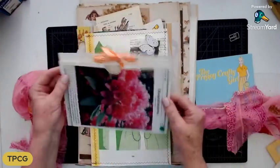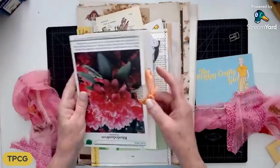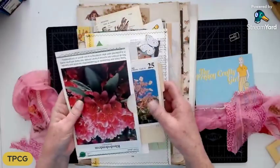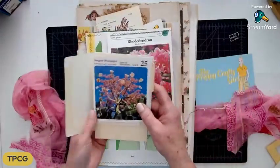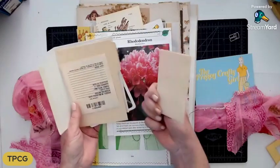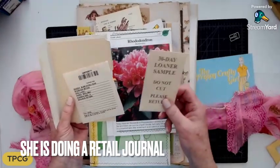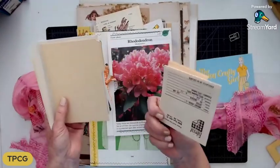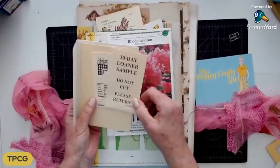I stitched up an envelope out of one of these book pages, out of a gardening book that I had that was a binder. I put some ribbon through the holes. It already had the holes. And then in here, I put one of these cards, some sample. She's doing, I think she said she was doing, I don't know. Anyway, it was off a fabric sample book, so I took all these off.